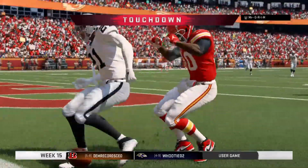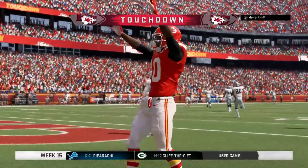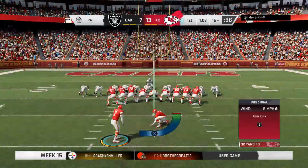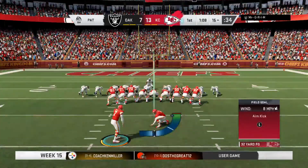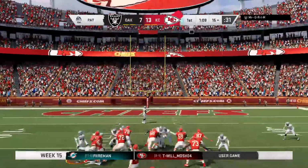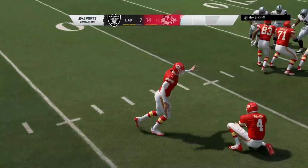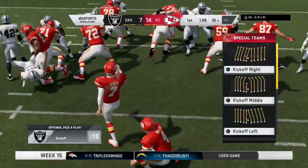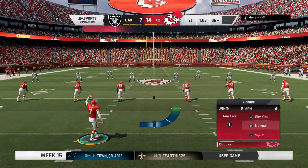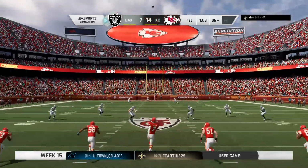This is caught by Hill for a Chiefs touchdown. Tyreek Hill with his 13th touchdown of the year and 2nd of the game. And the Chiefs have taken the lead. Extra point safely through. And that makes the score 14-7. Now after the touchdown, here's Butker on to kick it away.